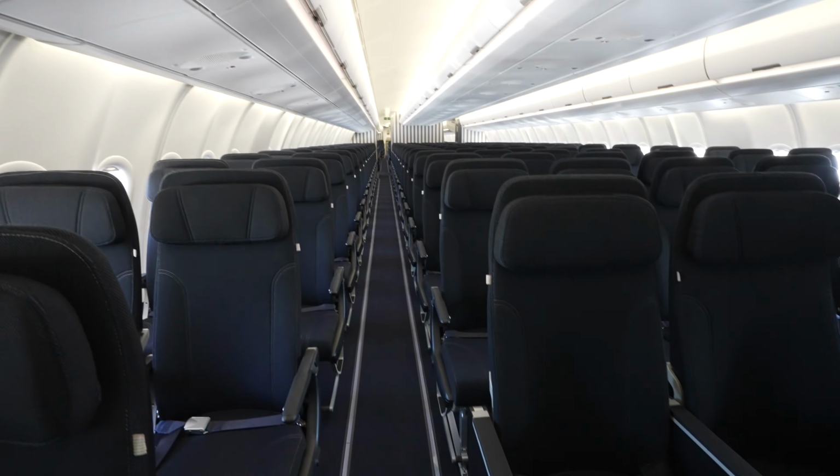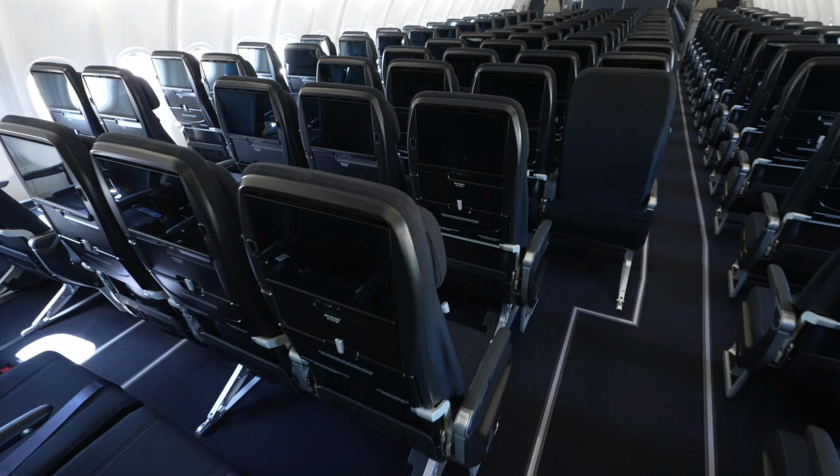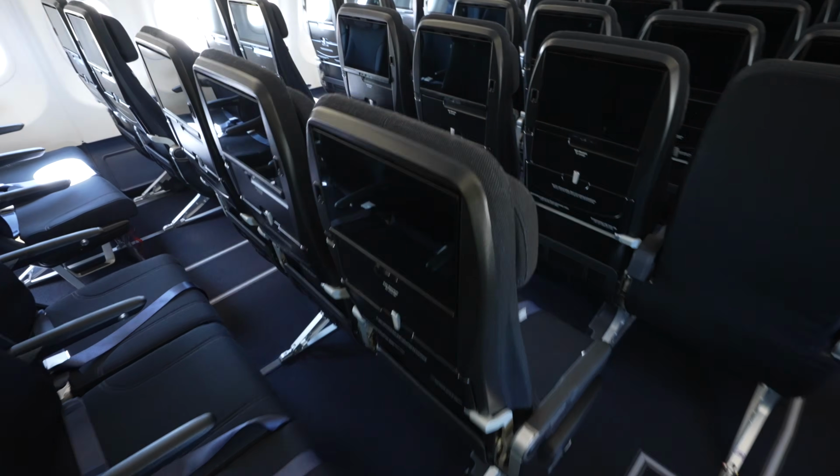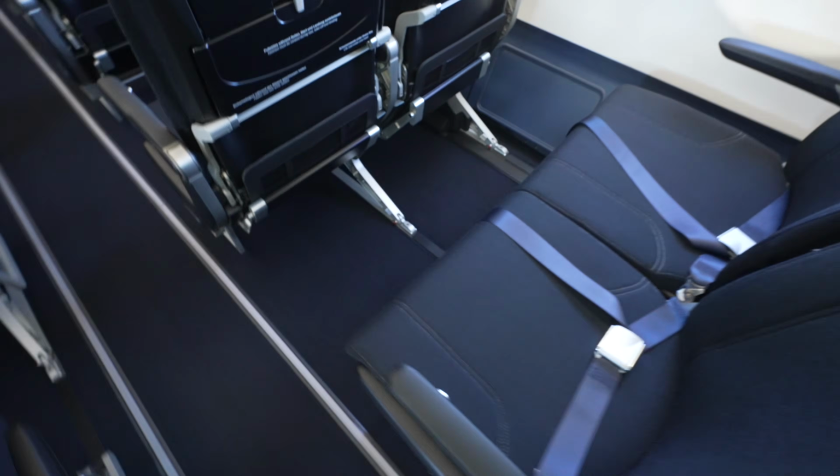Not all of the customization is in place yet, so it's not exactly what it will look like in service. There's small details, logos, headrest covers to be put in place still, and that's going to happen in Frankfurt, but the essential product is here. I believe right now we're in the premium economy section, so it's the same 2-4-2 across, but with lots of legroom from what I can see.